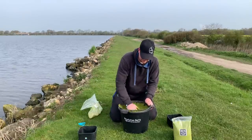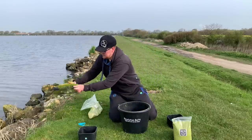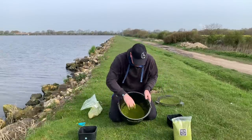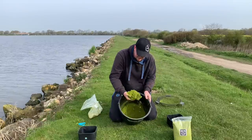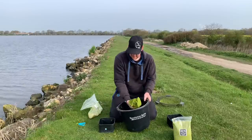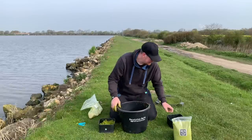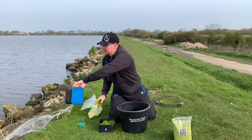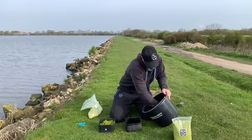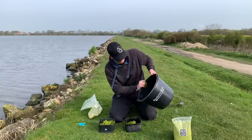Well, that is looking spot on. Give that a bang. And there we go. Nice fluffy mix. Absolutely spot on for bream and skimmers. And then what I do is fill up a tub, a couple of big handfuls in there like that, and same again with my water. Just empty that out and put the remainder into another one.